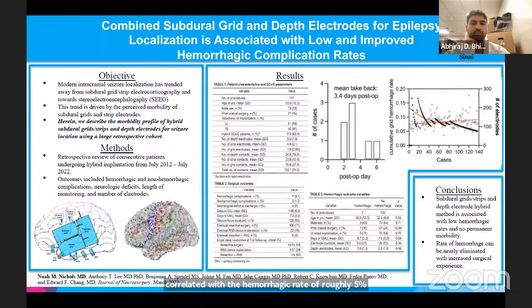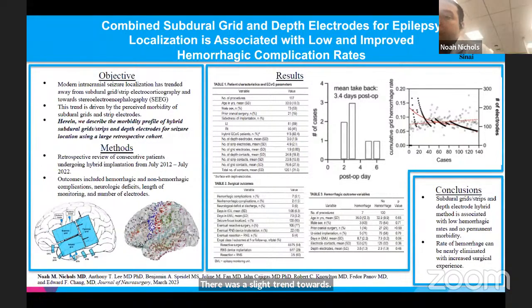All of these hemorrhages were extra-axial, and they were all symptomatic in the form of either new aphasia or new contralateral weakness. Fortunately, seizure foci were localized in the vast majority of patients, 95%. 97% ultimately underwent resective surgery versus VNS. There was a slight trend towards longer EMU stays for patients with hemorrhagic complications. This didn't fully reach significance. Otherwise, hemorrhagic complications were not associated with the number of depth electrodes, the number of electrode contacts, laterality, or even prior cranial surgery.